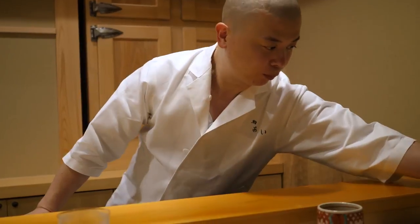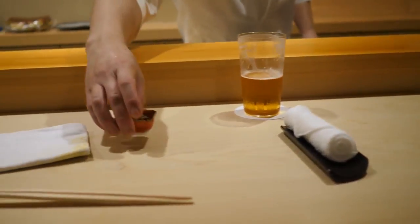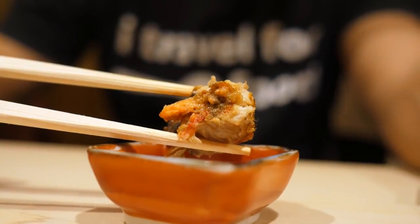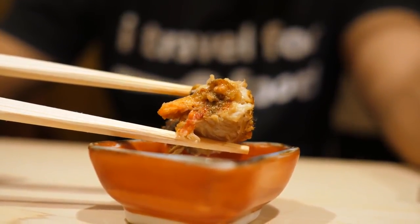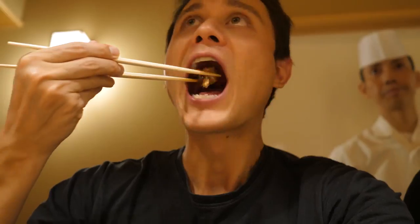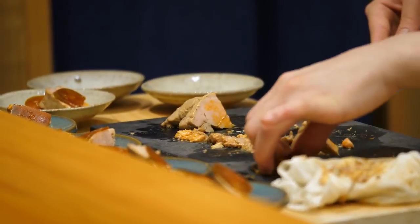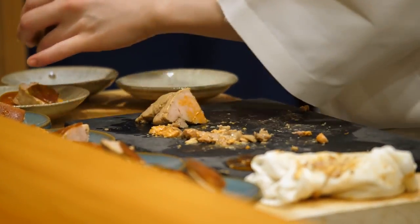Very good. Botan shrimp head. You gotta get a close-up look at this. You see all of that tamale, that good, oozy head butter juices in there. You like sake? What sake do you like? That is the perfect combination of crunchy head and buttery, slightly bitter head cream. Oh, wow.